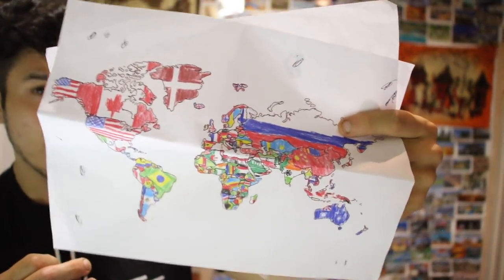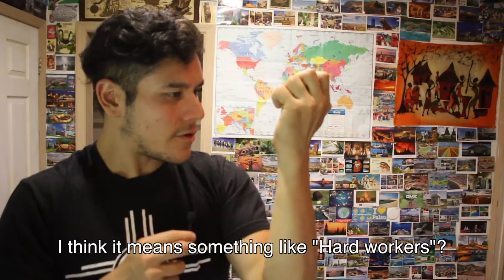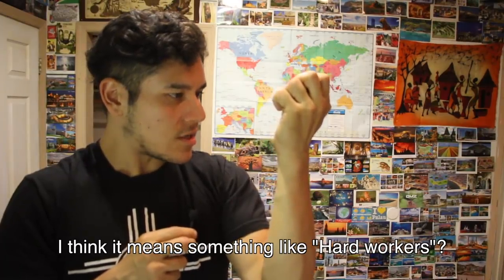Toby from Arizona. So Toby drew this really cool flag map of the world, but then he sent this. It's a former USSR military medal. It has the hammer and sickle. Let's see if I can read the Cyrillic. Trudovoy Otlichie. Okay, how did some random guy in Arizona come across a USSR military medal? That's weird.